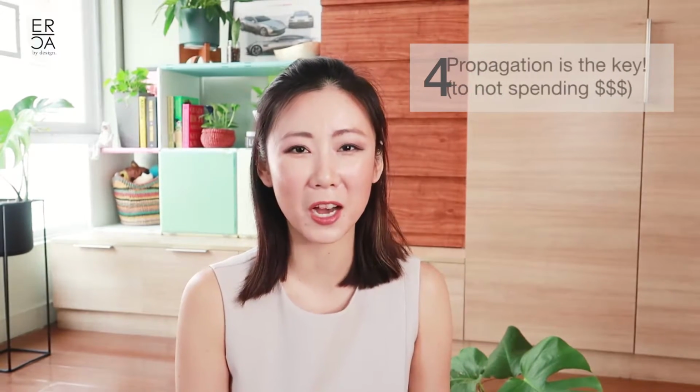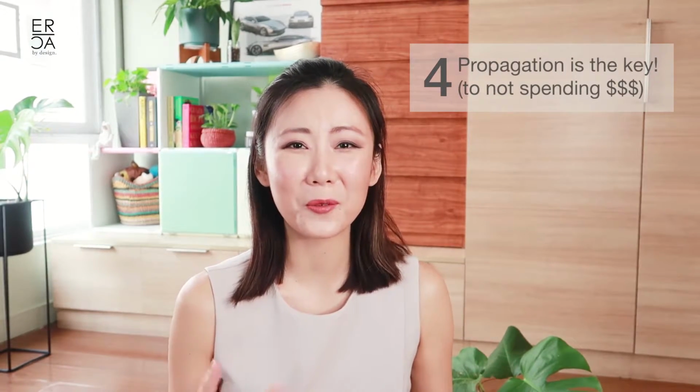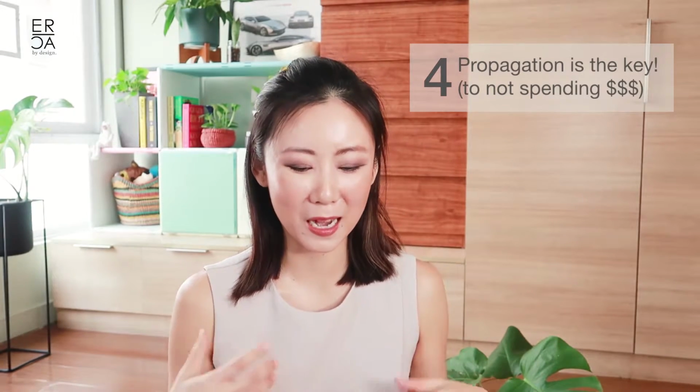Tip number 4 is that propagation is the key to not spending a fortune. So when I first got into growing houseplants, I thought that I would have to spend a whole lot of money, especially since I wanted to add some rare varieties into my collection.